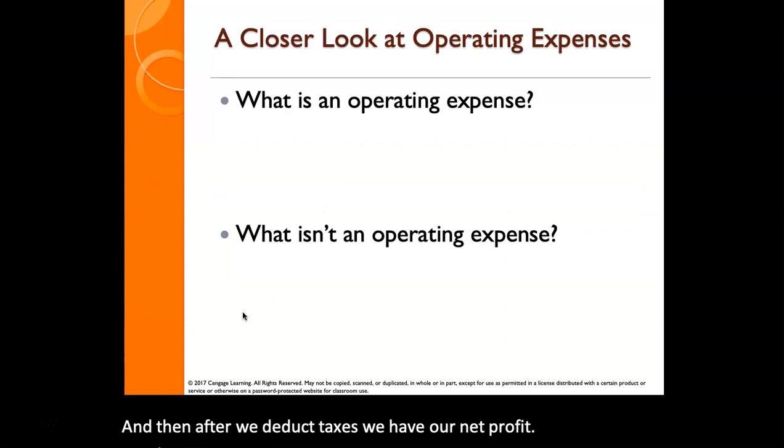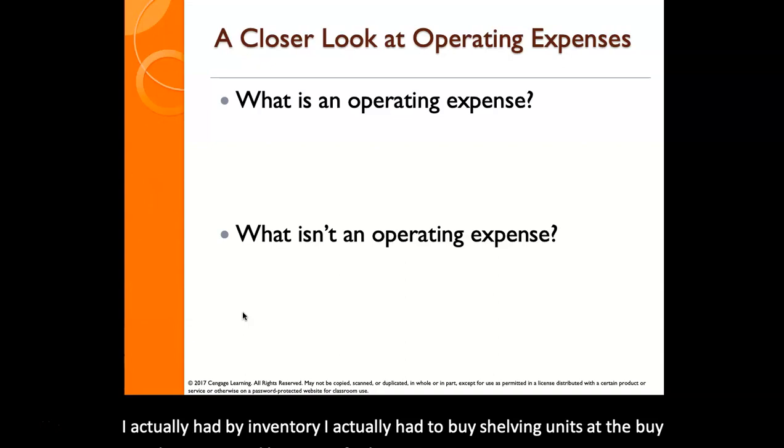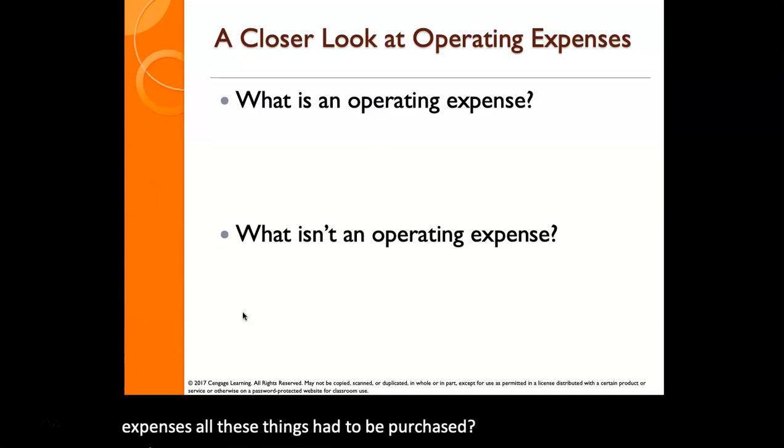So what is an operating expense and what isn't an operating expense? I want to clarify the difference between a startup expense and an operating expense. Every entrepreneur who starts a business is going to have to lay out a lump sum of money, whatever it is, to get the business up and running. So when I opened up my store, I actually had to buy inventory. I had to buy shelving units. I had to buy a cash register. I had to buy point of sale software. I had to buy computers. I had to buy a desk. I had to buy a chair. I had to buy shelving for the walls. I had to buy pegs to hang things on the walls. All of these things were startup expenses. They weren't operating expenses. All these things had to be purchased and spent to get the doors open.